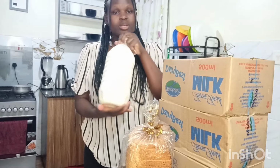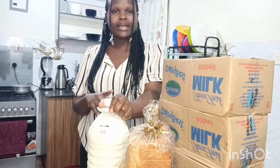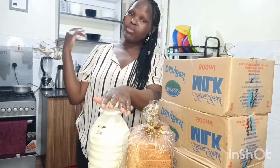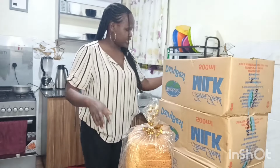So we have milk. This one is 3 liters of fresh milk, pasteurized milk from the supermarket. I wanted 5 liters because I buy this one to make homemade yogurt, but there was no 5-liter bottle, so I only picked 3 liters. So I'll just be making that one.